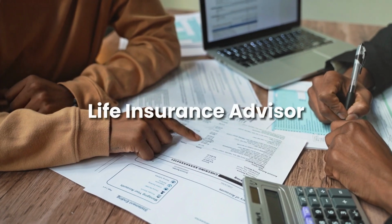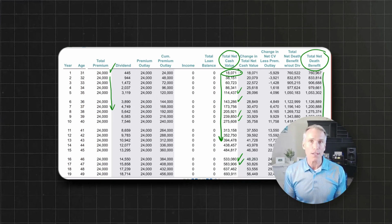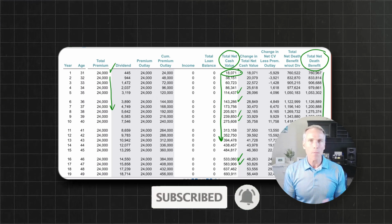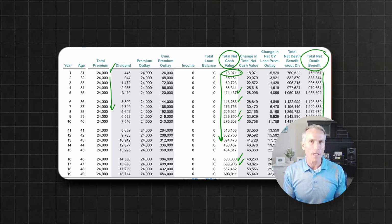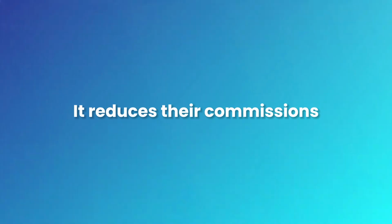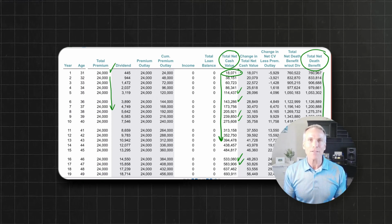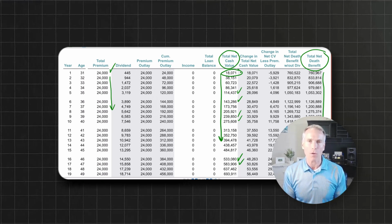And look, as a life insurance advisor, all of us are compensated on base premium, which is the money going towards the life insurance. These policies have less of your premium going towards the base premium. Most agents don't know how to structure the policies correctly, and most agents that do know how to structure policies properly may not want to lower your base premium to the bare bones minimum because it reduces their commissions. So make sure you're working with a life insurance advisor that gives you the highest cash value growth possible when you want a high cash value whole life policy.